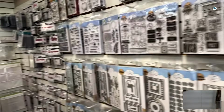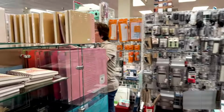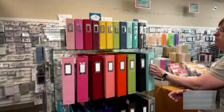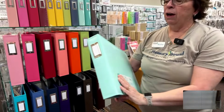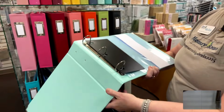Okay. I thought we should just browse by our albums here because they look so pretty on this end cap. Our number one selling album would be the We Are Makers. It used to be We Are Memory Keepers, but now it's We Are Makers. They're 12 by 12 3-ring binder albums. They're like classic leather albums. They have the D ring, so they open and close awesome.